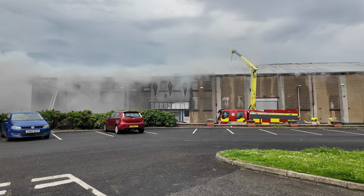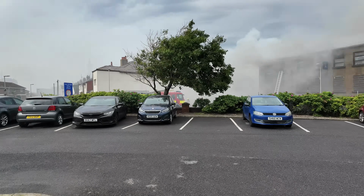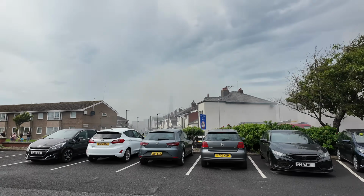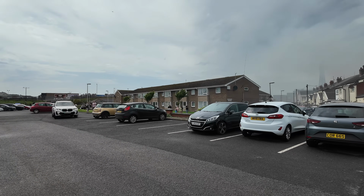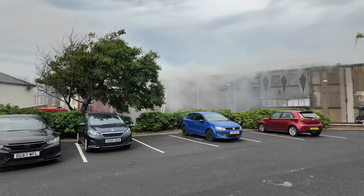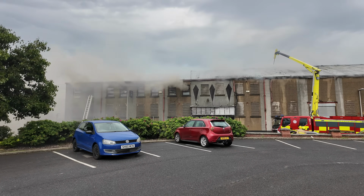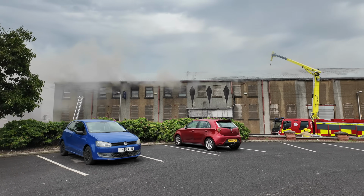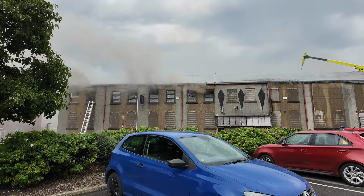I don't know what it's like around the other side, but I know they've closed a lot of the roads off. I can hardly even see the tower now. Look at that there. Can you see Blackpool Tower down there? This is the situation in Blackpool at the moment. We have got a fire here at the old Central Working Men's Club. I don't want to get into that smoke there. I don't want to be downwind of it because that is not going to be good.